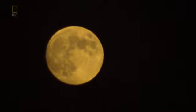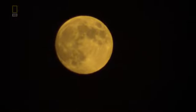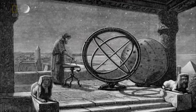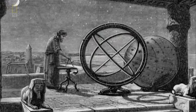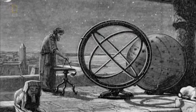Over the course of a single month, the moon gradually speeds up and slows down in its path across the sky. The geometrical formula to describe the moon's variable speed was worked out by a man named Hipparchus, the founder of trigonometry. He worked in the 2nd century BC, 100 years after Archimedes.